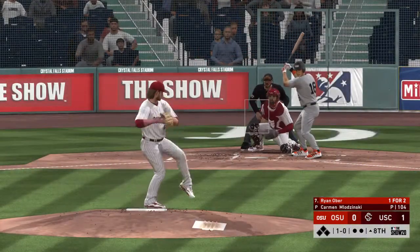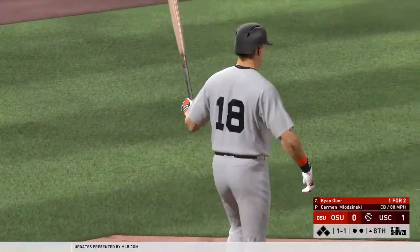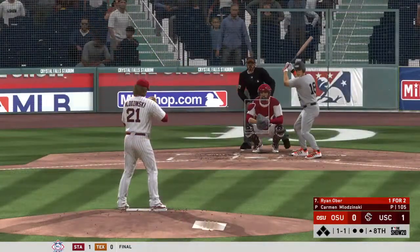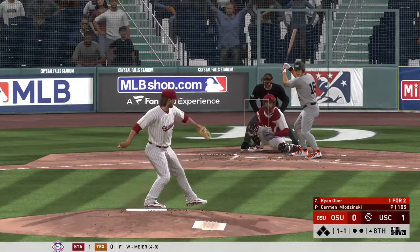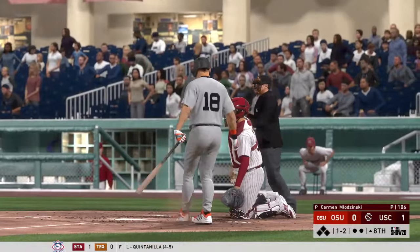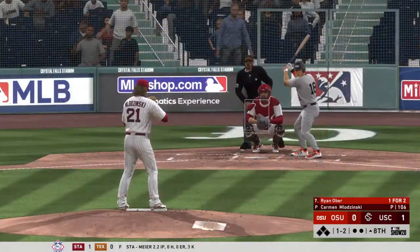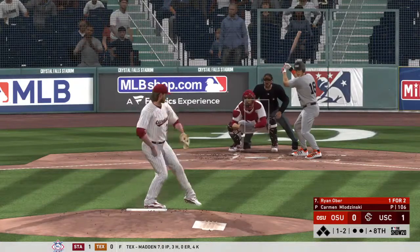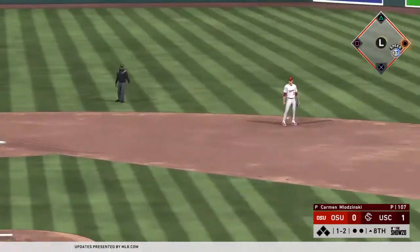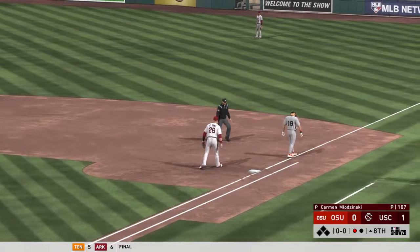Now the 1-0. A swing and a miss. That's the first strike. Can't keep the weight back, and he falls behind 1-2. Bouncer to the left side, scooped up. Throw on to first in time, so the leadoff man is set down to open up inning number eight.